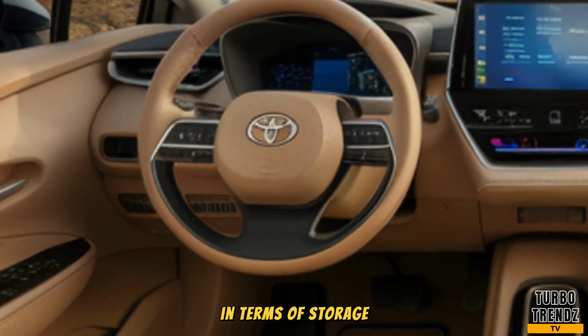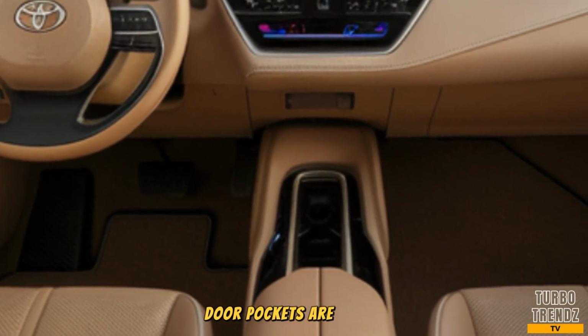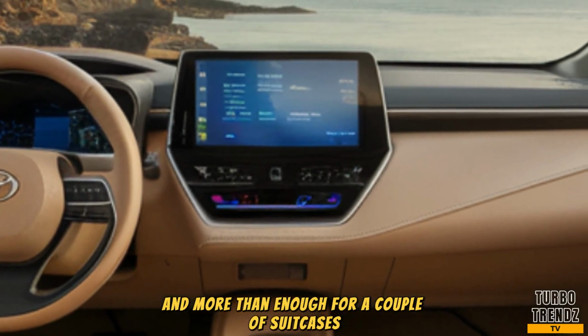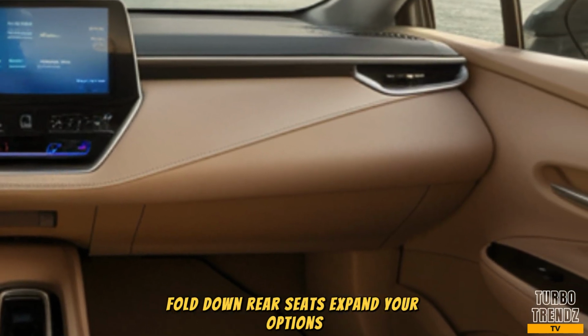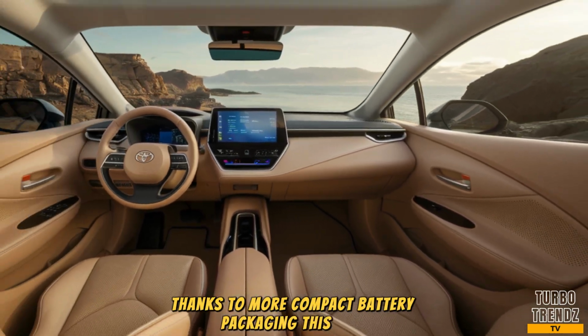In terms of storage, the Corolla continues to be practical. The center console has been enlarged, door pockets are deeper, and the trunk offers 13.1 cubic feet of space, more than enough for a couple of suitcases or a grocery run. Fold-down rear seats expand your options, and hybrid models maintain usable cargo room thanks to more compact battery packaging this year.